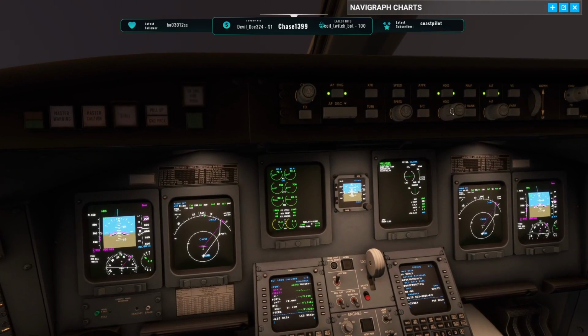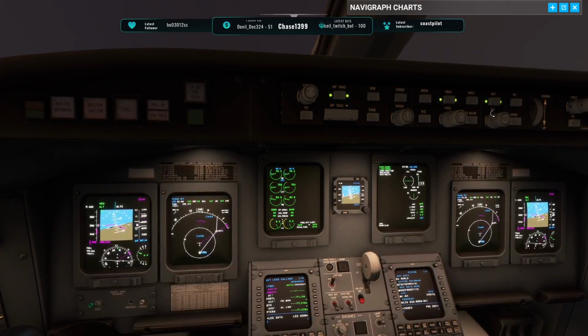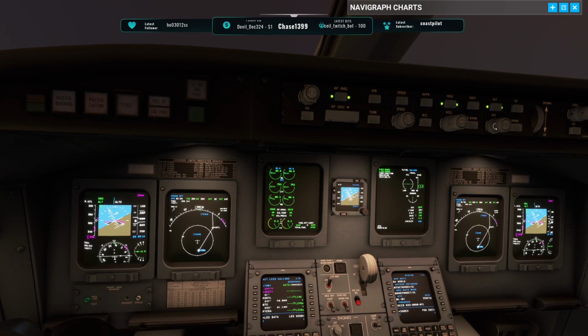Let's go Portal, and we're gonna climb to 18.